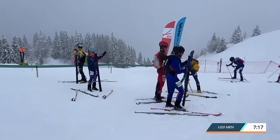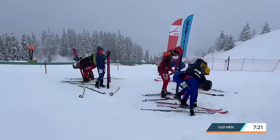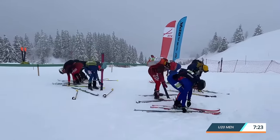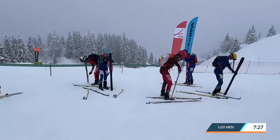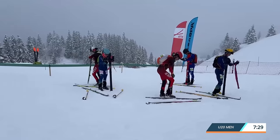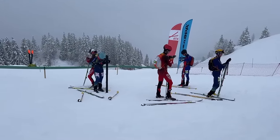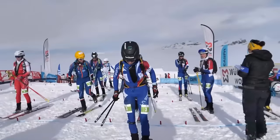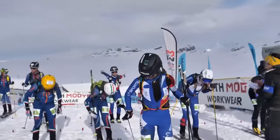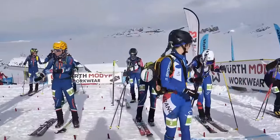And we've got some of the women in here as well, because I think 210 is Clara Velepek of the under-18s. She's just over on the left there, with the pink skins. And you can see that she's struggling because her skin isn't sticking to her ski anymore, so she has to take another one. And here is the race of the day, because it's the most open race since 2018.